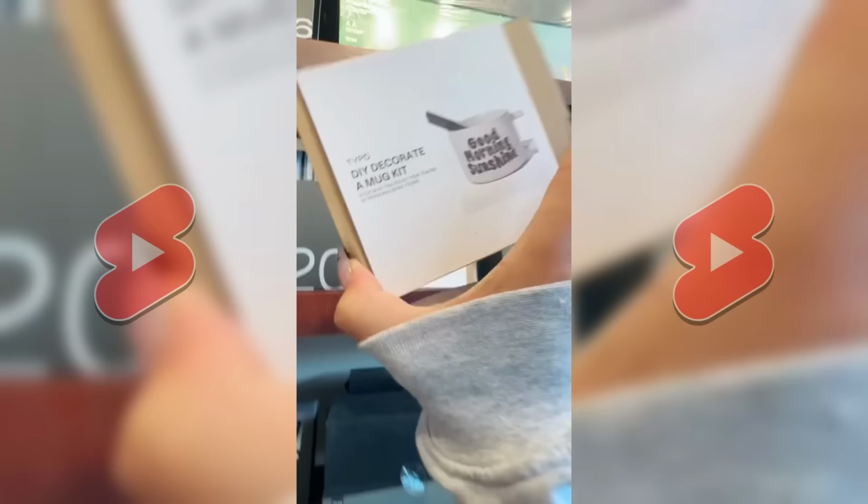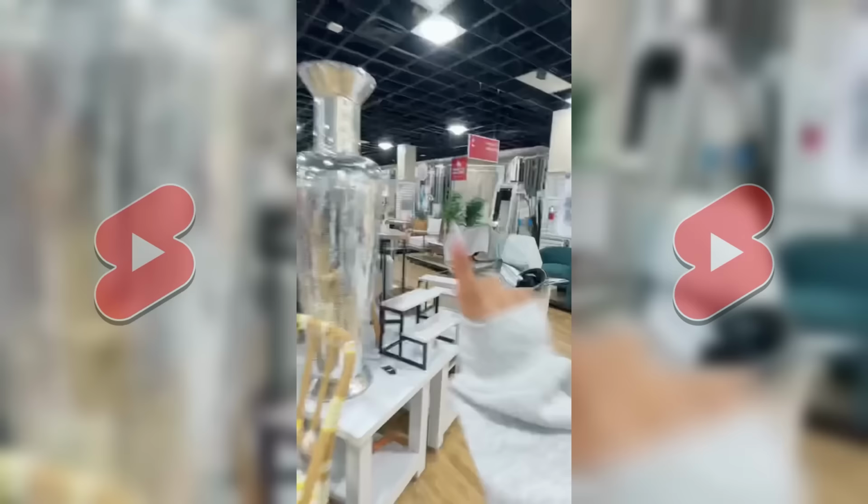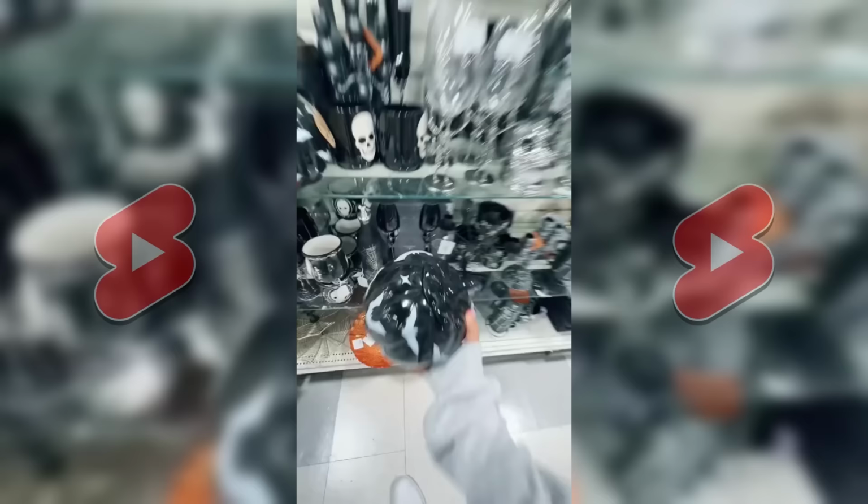Next, Typo. I'm so excited. This top is so cute. A mug decorating kit. It's so cute. Oops. Hi, Mama. Now I'm at HomeGoods. I'm looking for Halloween decor. This is so cute. Yes. I would, but it smells so bad. Cross your fingers. I really want the ghost blanket.